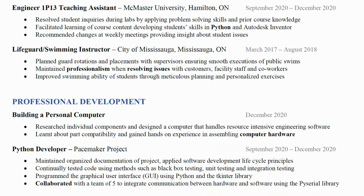I also put down this pacemaker project, which was actually part of a course that I took called software development, and that course kind of drove me insane, I'm gonna be honest. I ended up doing a lot of the coding for the graphical user interface in Python. I also ended up getting an unfortunately low grade because the midterm was not written in any form of discernible English. It was just brutal.